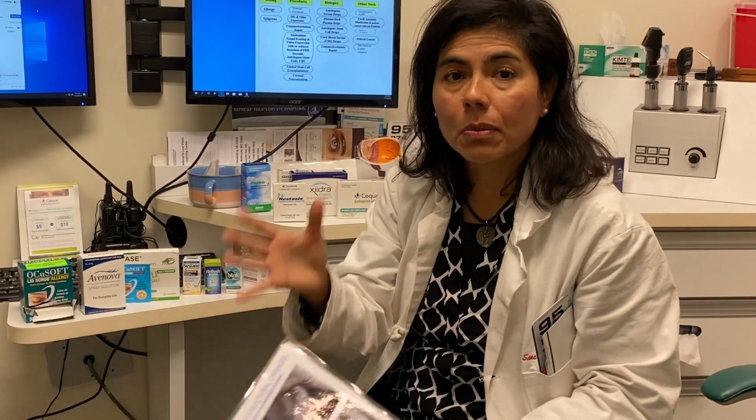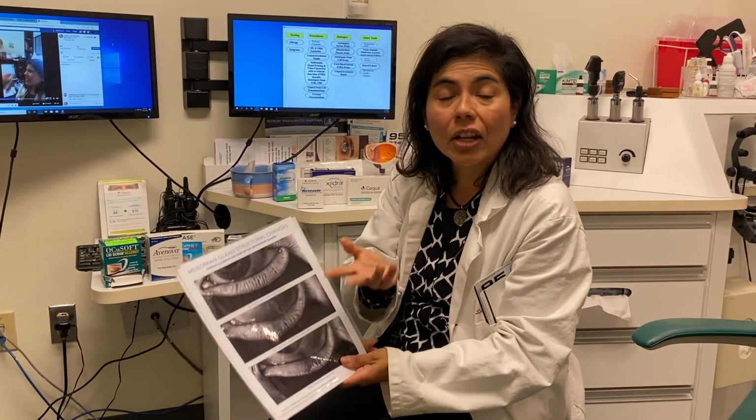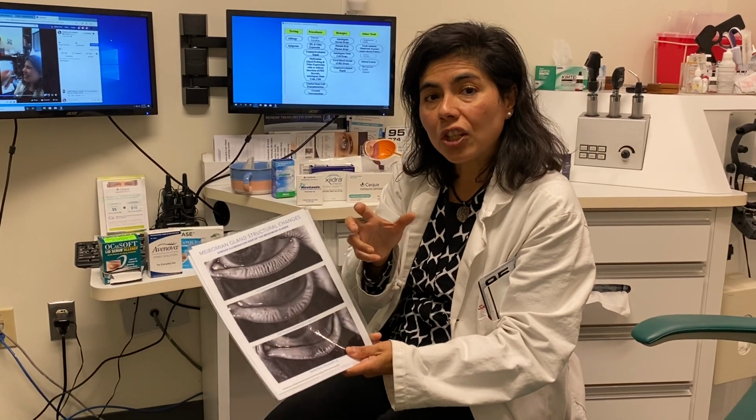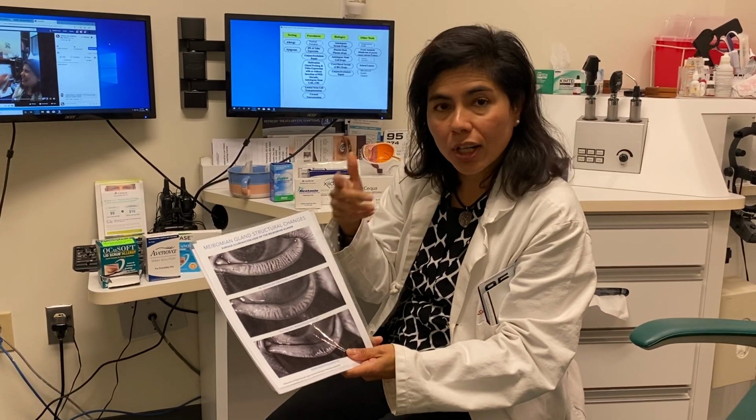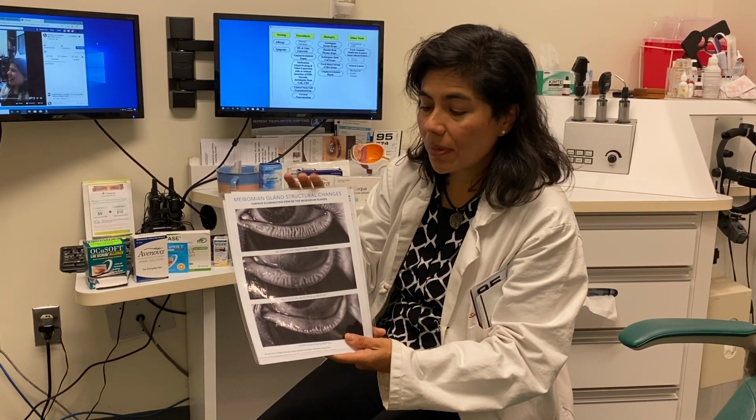So the way we treat dry eye is two paths. And you've heard me say this before. The most important path is to save these glands. The second is to get rid of your symptoms. But the treatments for each sometimes don't overlap. And so we want to go through that with you. So there's really three categories in terms of saving the glands.